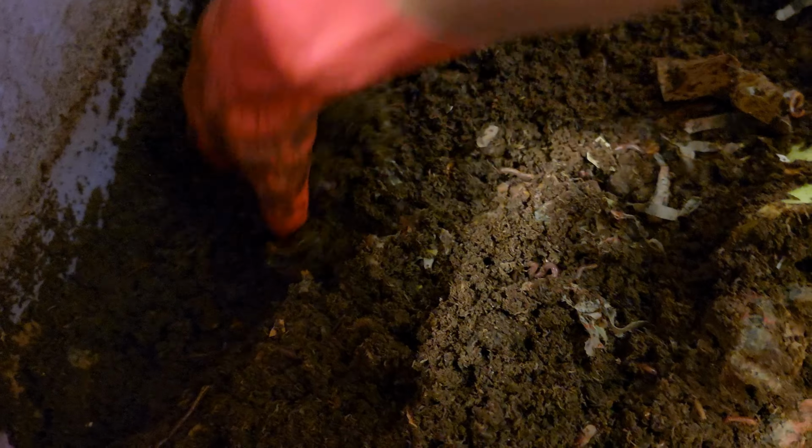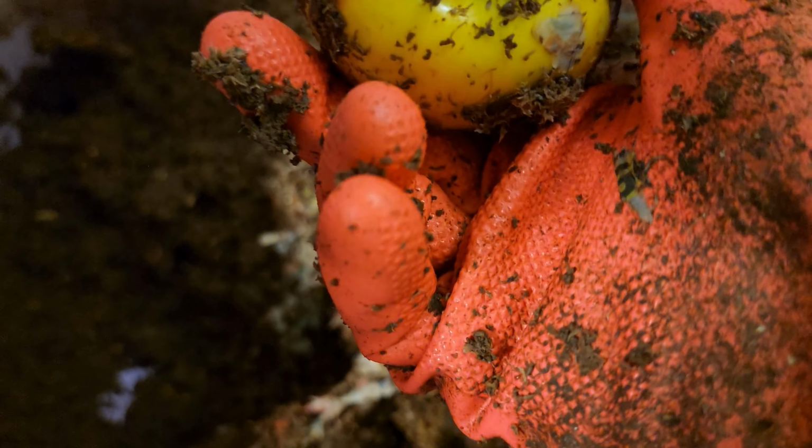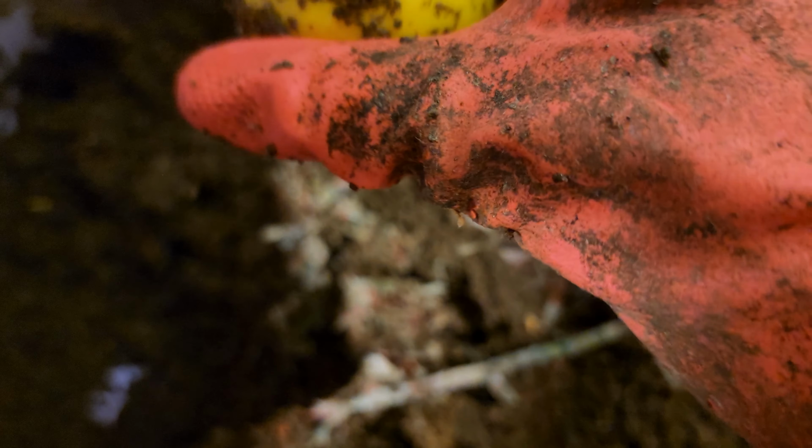This material is very pulpy. When I harvested the last time, the new material I added was grass clippings and shredded paper. And because of my battery, I'm being rather hasty. And so this apple is not really broken down. I'm seeing worms throughout, no large gatherings of worms, but lots of worms throughout. So I believe we did feed in the middle again.